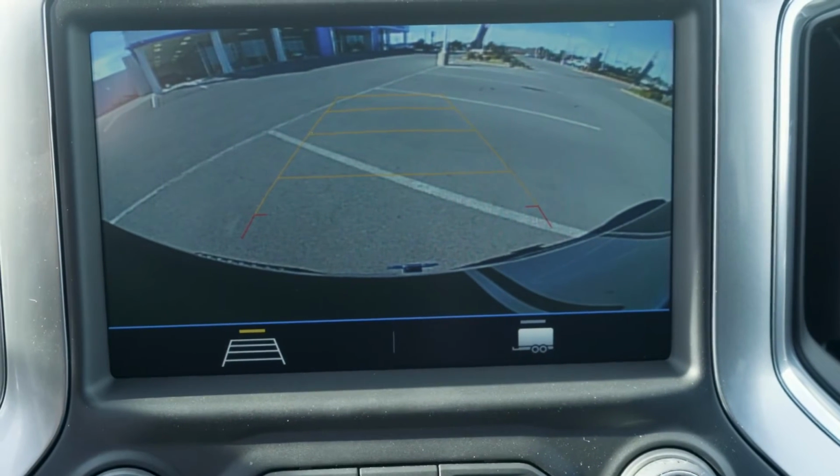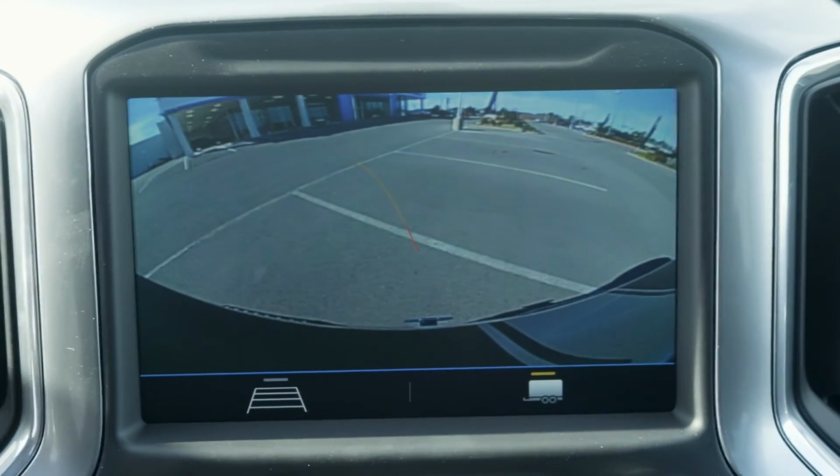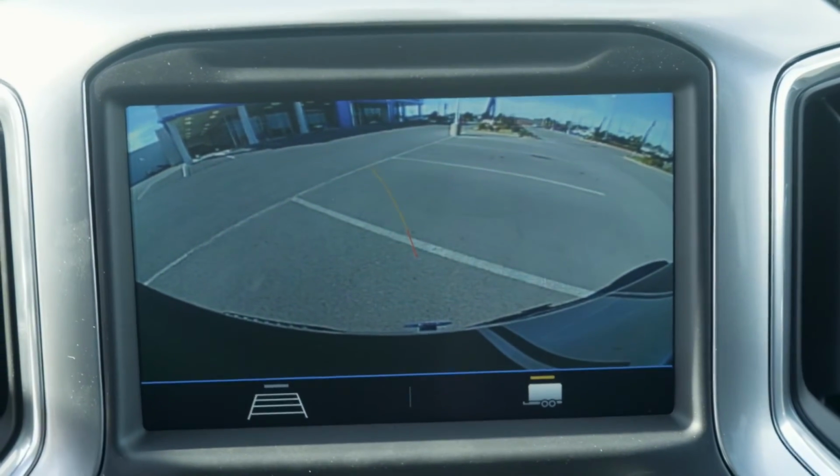Traction control. You can push this button here and it will drop all four of your windows at the same time. Backup camera. Also, if you have a trailer, there's your receiver. You can hit that button, and it gives you a hard red line to go straight to your receiver. If you are backing up to a trailer by yourself, it does make it quite a bit easier. So on this, it's super cool.